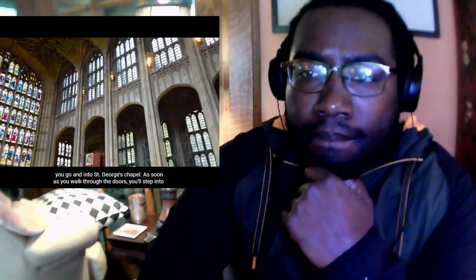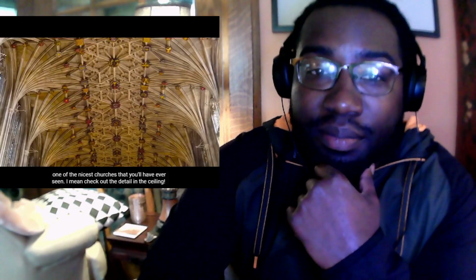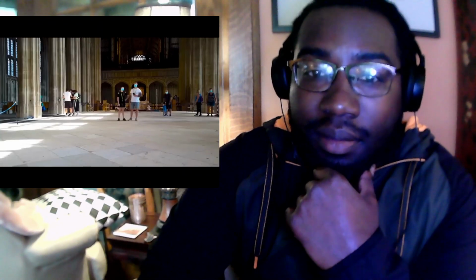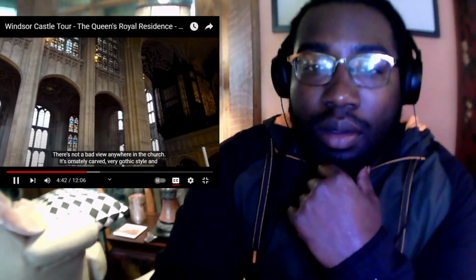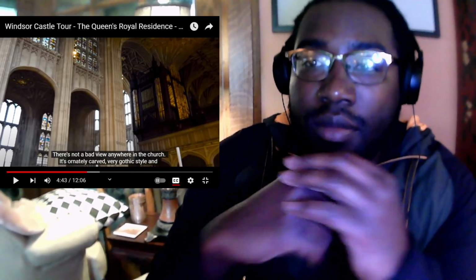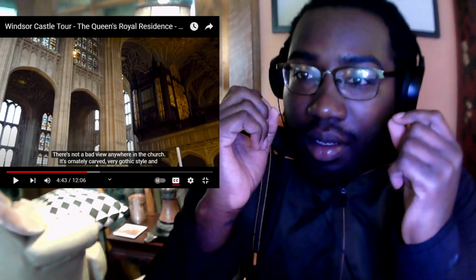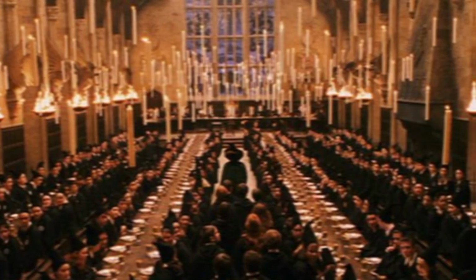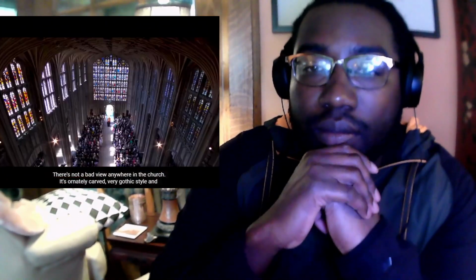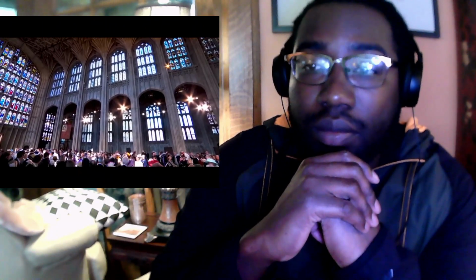As soon as you walk through the doors, you'll step into one of the nicest churches that you'll have ever seen. I mean, check out the detail in the ceiling. There's not a bad view anywhere in the church. It's ornately carved. They could have shot that one hall where you put the hat on the Hogwarts students to figure out which house they would go to. They could have shot that right in this hall right here. Very Gothic style, and the fact that this is frequented by the Queen herself is pretty amazing.